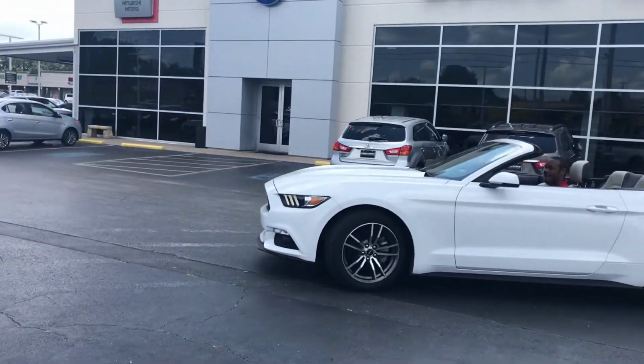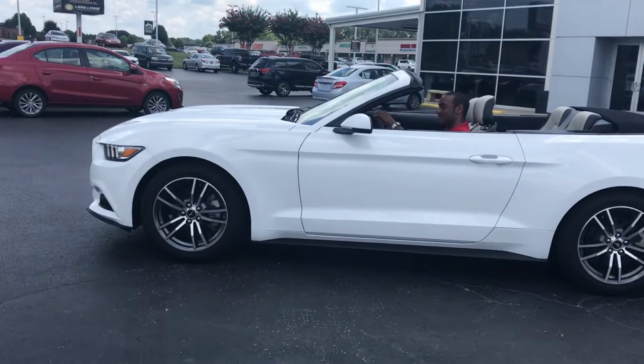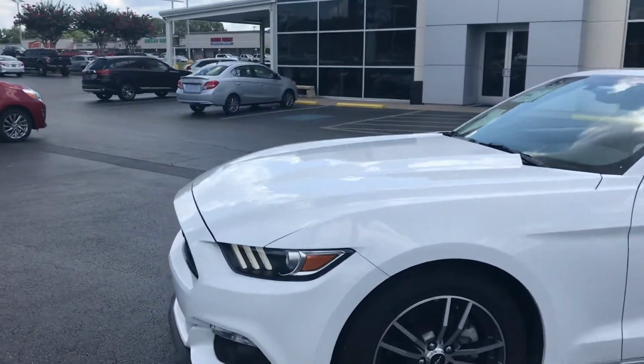Everybody, look what just rolled into our lot this evening. This is a 2017 Ford Mustang. This is a certified previously owned vehicle. That means it has been driven a little bit.